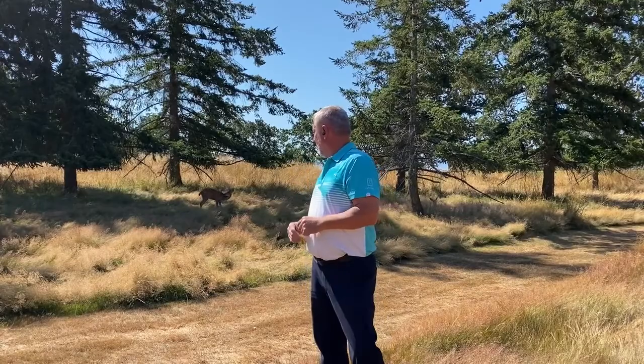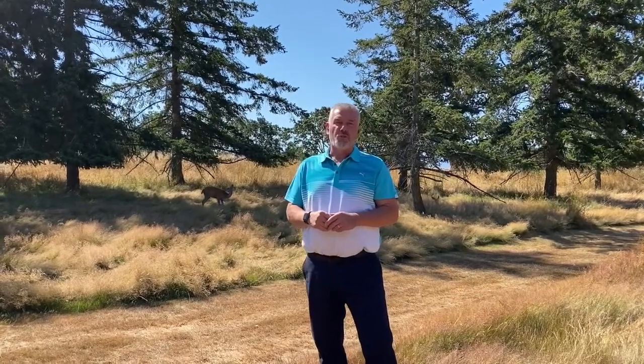As you can see right behind me here, we have deer that are enjoying these new wildlife corridors. So we actually expanded these corridors so we could move our deer population off the fairways and in these long naturalized areas.